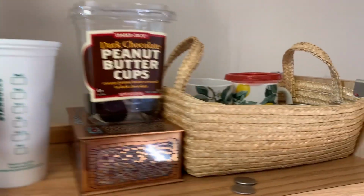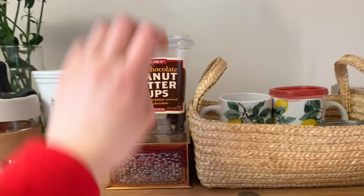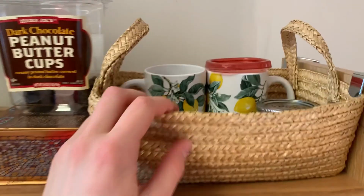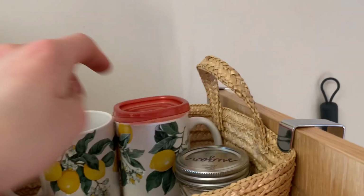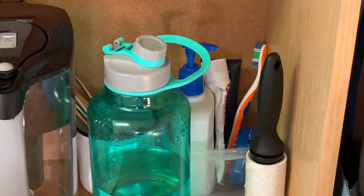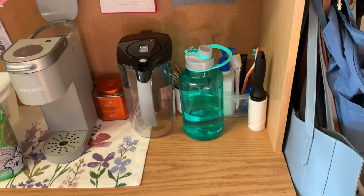But right here, thrifted chocolate box from my most recent thrifting video, and then this keeps my K-cups in it, and then my dark chocolate peanut butter cups that are absolutely indispensable in my life. This is a little thrifted basket, some secondhand silverware, and my sugar for my coffee, 2 matching mugs that I thought were really cute. And this is just some enzyme tablets that are sitting there for whatever reason.